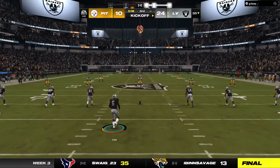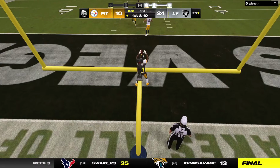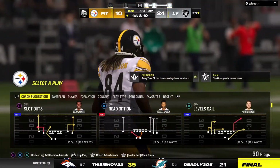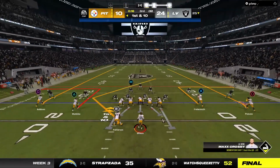On is the Raider kickoff unit now as they will send this one away. Fair catch going to be taken, and this will be moved out to the 25. The Pittsburgh offense at the line to start their next drive.